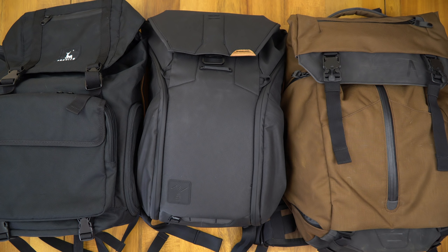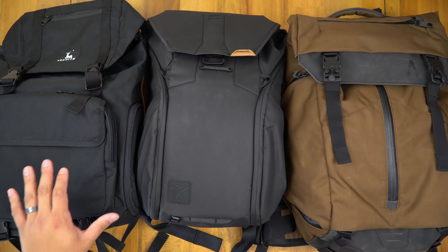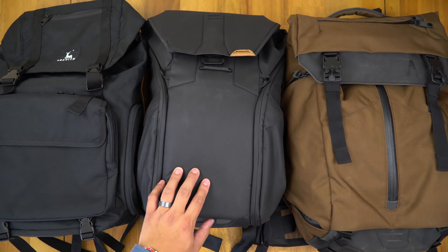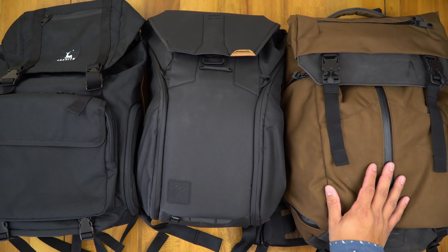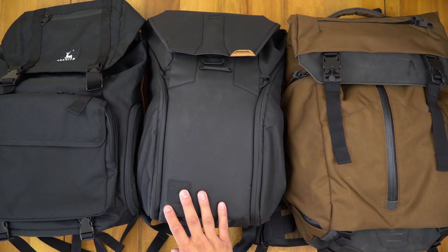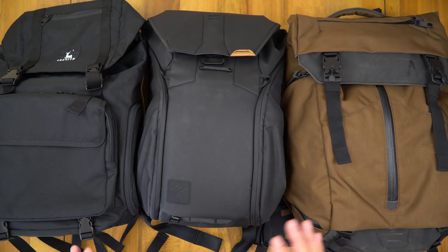I'm here to talk about three bags that I've been trying out recently over the past few months: the Brevite Rucksack, the Peak Designs Everyday Backpack, and the Boundary Prima System Backpack. All three of these bags are modular in that they can carry cameras and other gear, as well as other things, but here I'm going to talk about some of the main differences between these three.